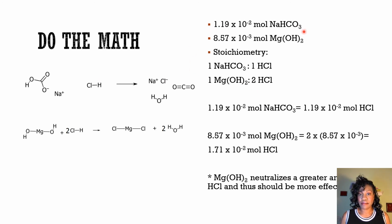For sodium bicarbonate, we get 1.19 times 10 to the negative second moles. For magnesium hydroxide, we get 8.57 times 10 to the negative 3 moles. The stoichiometry is that for 1 sodium bicarbonate mole, you have 1 mole of HCl. But for 1 magnesium hydroxide, you have 2 hydrochloric acids.